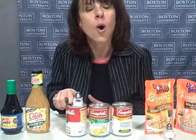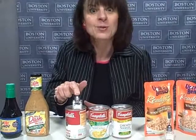Now, soup is another big sodium ticket item. Well, it can be. Traditionally, 1 cup of soup will give you over 1,500 milligrams of sodium. And that's the amount of sodium that you would find in this little salt shaker. Again, using the reduced sodium type will cut the sodium by about half. But your best bet is to use the soup that is labeled low sodium.